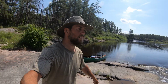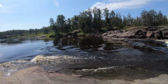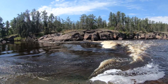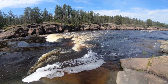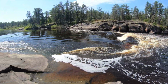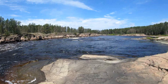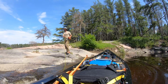On the shore, just having a look here, see what we're dealing with, and yeah, this top part here is the class 3. I think if you really wanted to, you could probably run the far right here. It'd only be like a class 2 or 1 even, and then I might be able to, I think I'm just gonna try and line around this part, and then here, look, this whole shore is very easy open slab.